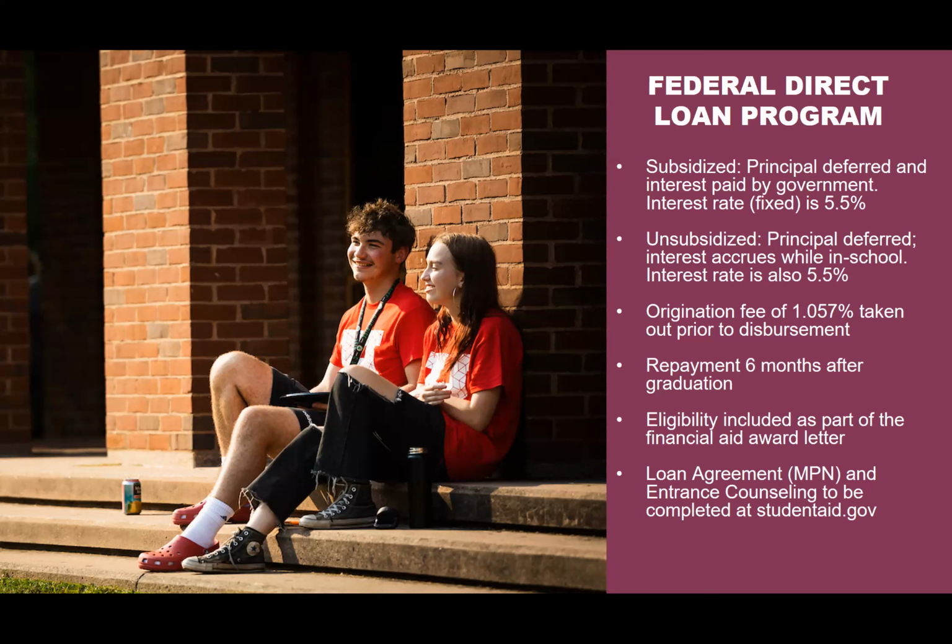The Subsidized Direct Loan Program is an opportunity for students to borrow on an interest-free loan program while they're in school. So the subsidized loan will not have interest while the student is in school. The unsubsidized loan program will have interest while the student is in school. So that's the main difference between the two, and that's a big question that we get from many students.